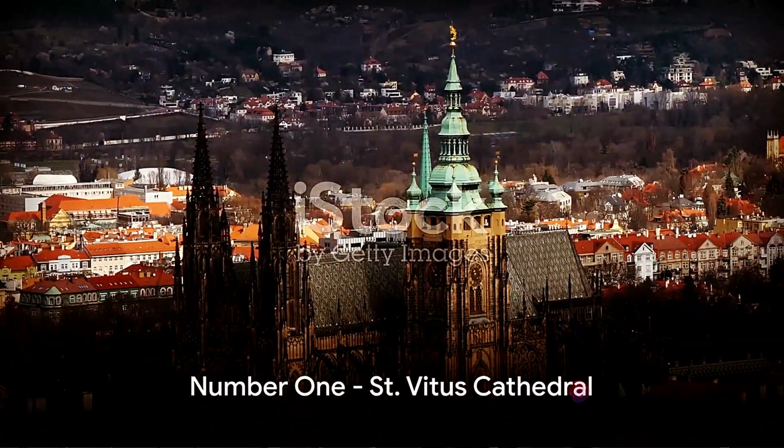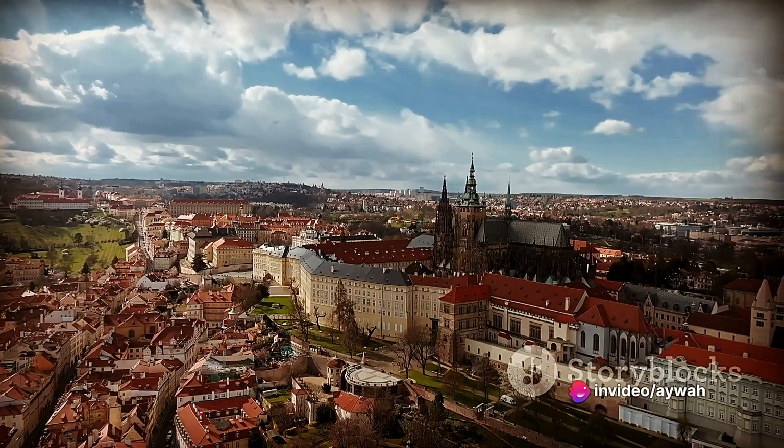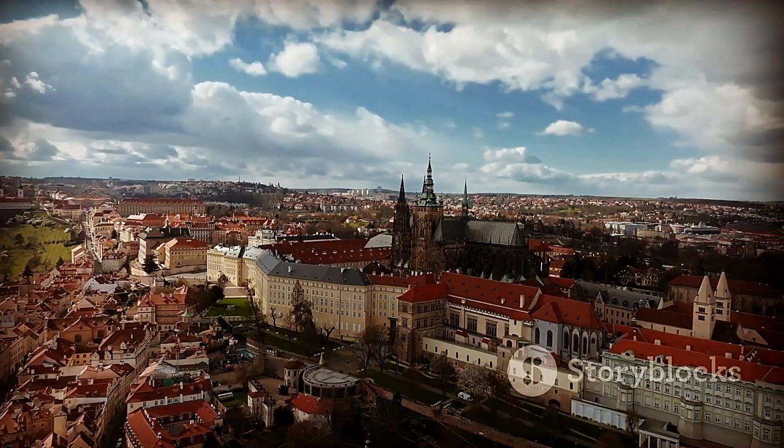And finally, at number 1, we have the stunning St. Vitus Cathedral. As the largest and most important cathedral in the country, its breathtaking Gothic architecture and rich history make it the crown jewel of Prague.